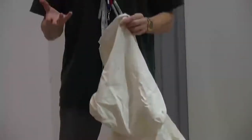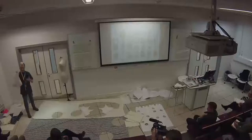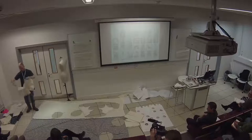So it doesn't have a front or a back, and it doesn't have a top or a bottom. It's a disorientated shape. But by being disorientated, it allows me to think and design and to imagine different possibilities of what it could potentially be used for.